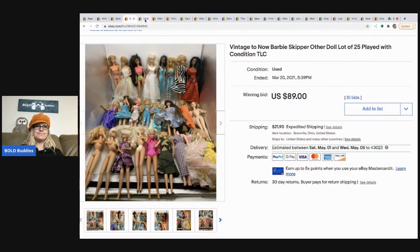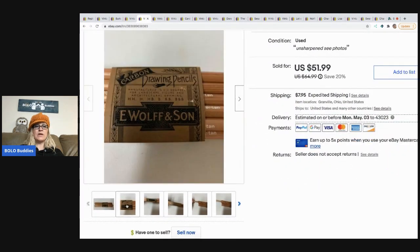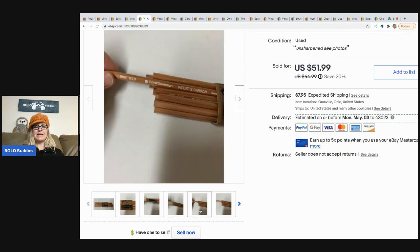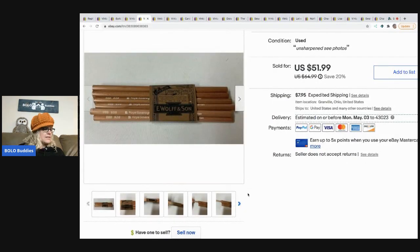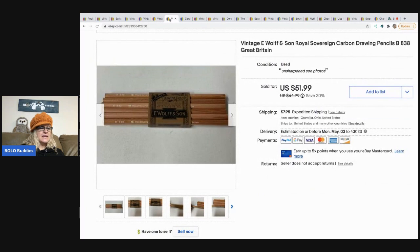I still made money. The next item are these Wolf and Son pencils. These came from a garage sale. It was somebody who was getting ready to move, and they had all this cool vintage stuff in the garage. I made a pile, so I'm guessing I had a dollar or less in each set, and I did sell 3 sets to the same person. This set sold for 35. This set and this set, they paid 75.